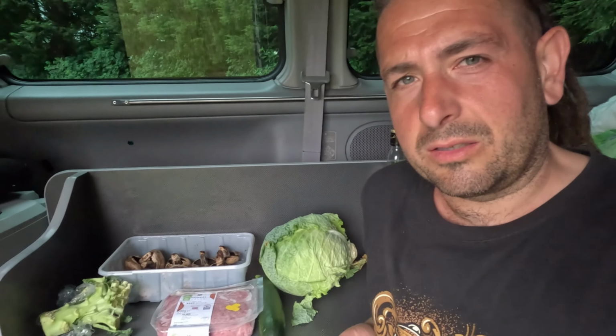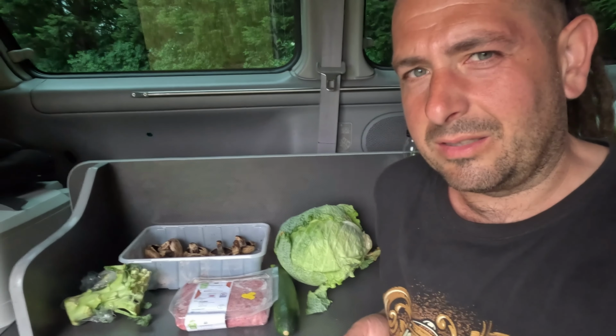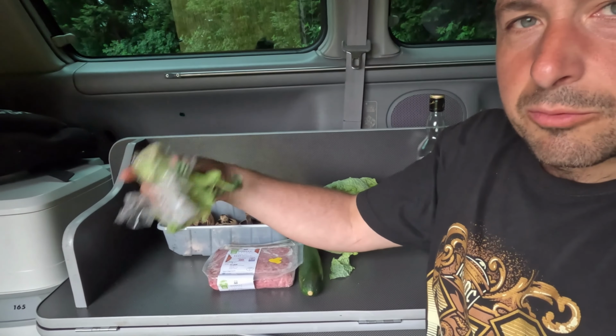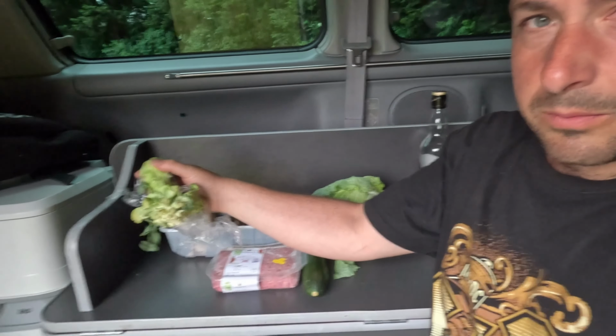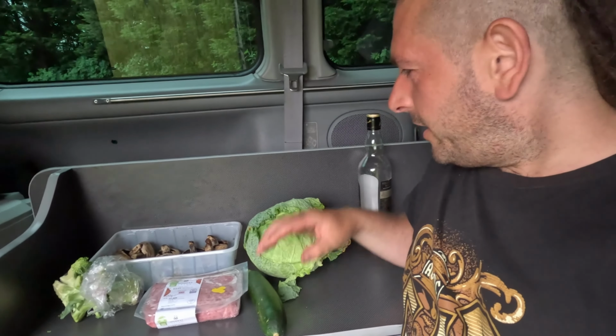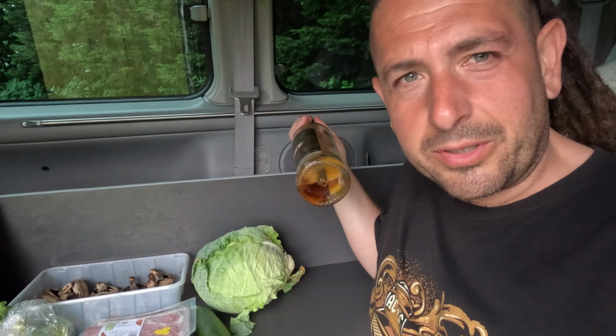The mushrooms, they do look a bit too past it now. They might be going in the bin. And then we have a broccoli sprout stalk. That'll go in. And a courgette. And if that comes out horrendous, we have a few whiskies first. And that'll all be better.